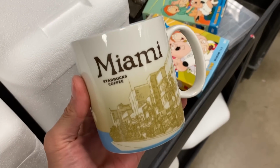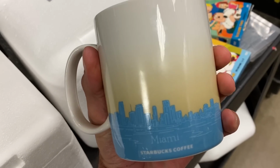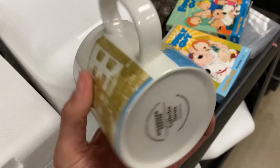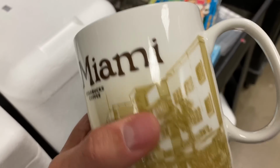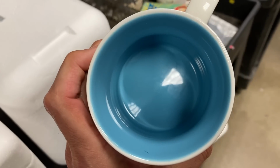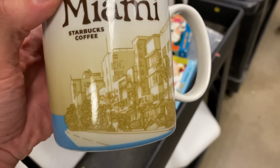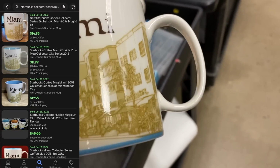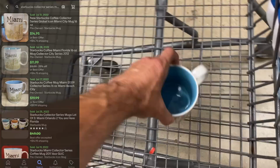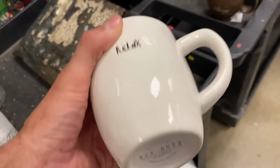So here we go. Starbucks Collector Series mugs. The Miami skyline here. This is kind of a no-brainer. This is such an easy $15. If they're only going to charge me 99 cents, I'm definitely going to pick this up. It's a 16-ounce mug. You can see the Colony Hotel on the front of this one. 15 bucks. If you total up photographs, listing, picking, pulling, shipping, it might take me maybe 4 minutes. So is it worth it to sell a $15 item? This one, yeah, it's definitely worth it at that speed that I can get it listed and shipped out.